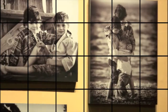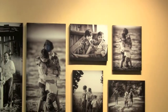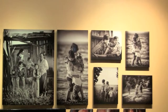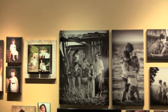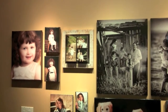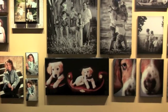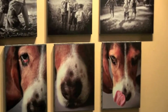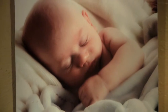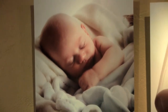The wall collection is a group of images that together tell a complete story. They're available in many different configurations and styles. These prints are printed on 1/8-inch aluminum. They're available in sizes up to 96 inches wide.